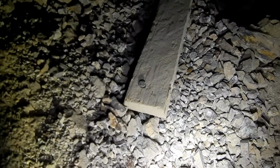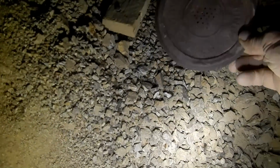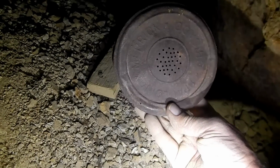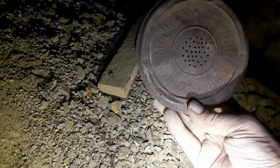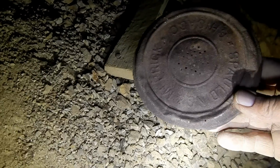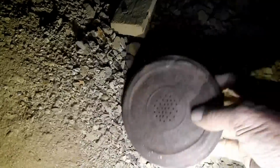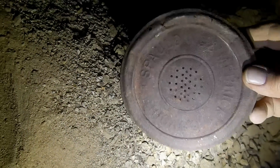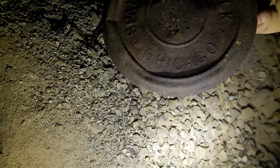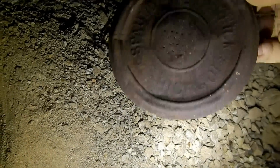And let's check this thing out. We see these things too once in a while. I don't know what they're sifting. This is Merrick. Oh, upside down. Spalding and Merrick Company. Oh no, Spalding and Merrick, Chicago.